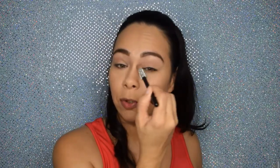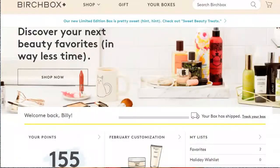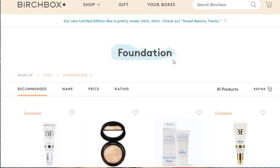And so what I did was I kept looking at the points that I got, and some of them were about to expire. So I went to their site and I was able to buy anything because their points do convert to cash. So I picked something that I really wanted to try, and that was one of the items I'm going to share with you.